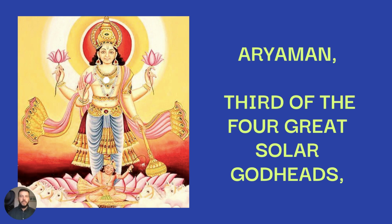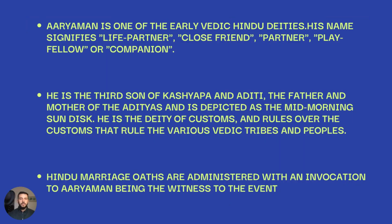So Aryaman, okay, this is the third of the four great solar godheads. It's quite a strong demigod. Not many people know about Aryaman so much, or you have to be well acquainted with the Puranas or the Rig Veda particularly. Aryaman here is one of the early Vedic Hindu deities, and his name signifies life partner, close friend, partner, playfellow, or companion. He is the third son of Kashyapa and Aditi. Aditi we did last time in Punarvasu Nakshatra, so it's quite significant.